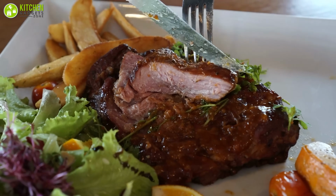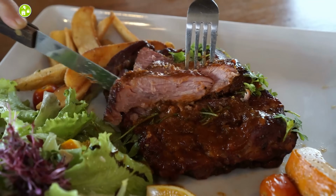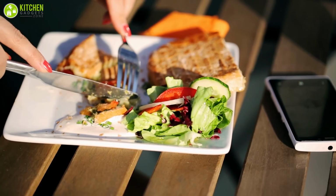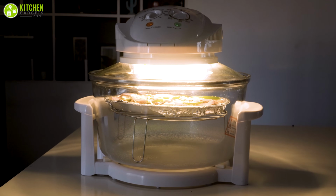Plus, they don't decompose essential vitamins and minerals in food the same way microwaves often do. With the halogen oven, you can cook with minimal oil, so you can always have healthier foods. Even better, halogen ovens need less counter space than their bulky counterparts.